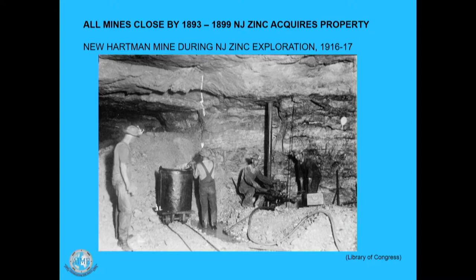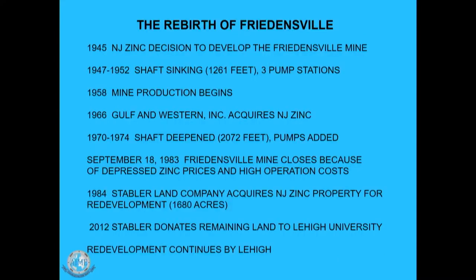Through World War I into the 20s and 30s, and finally in the 1940s, they decided to develop the extension of the historic mines, and we'll see some pictures from that in a moment. So this is sort of the rebirth story of Friedensville. After the exploration, they started sinking the shaft. It took them several years because of the water pumping that was required and grouting in the shaft.